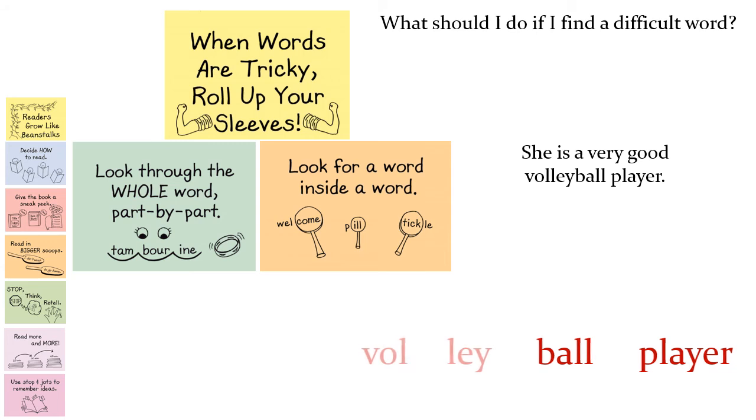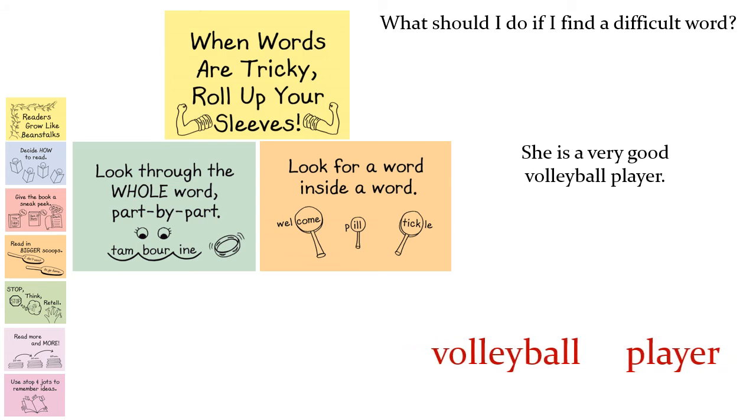Okay. And volley, volley, volley. Well, volley in tennis or in ping pong is when people hit the ball back and forth, back and forth, back and forth. So volleyball. Oh, volleyball, right. You're going to learn to play that when you get a little older. A volleyball is usually a white ball that you hit over a net back and forth. So what do we have here? Volleyball player. I see it. She is a very good volleyball player.